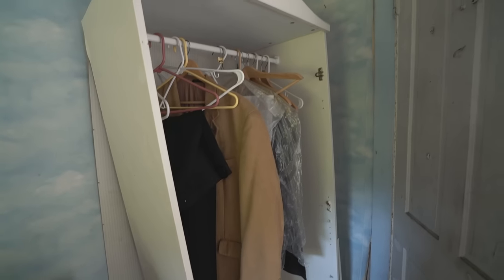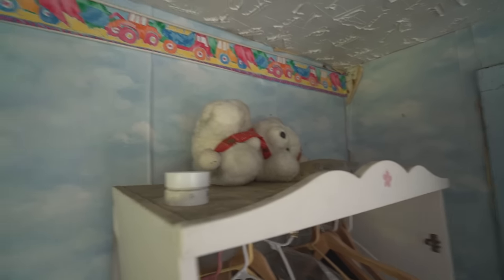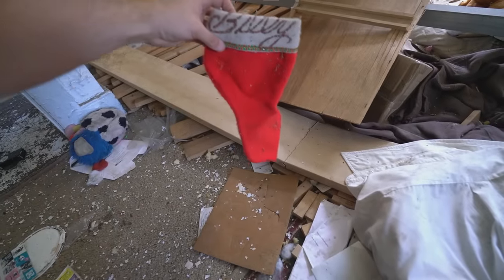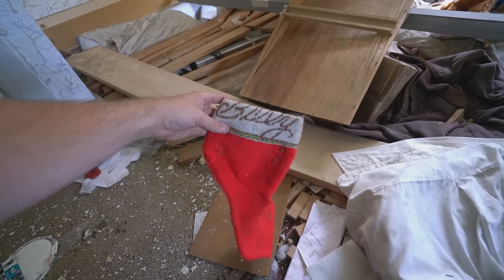Full closet filled with things. Teddy bear. Yeah, you can see the trim. I just noticed that for the first time. Definitely a child's room. All the clouds, too. Wow, so much left behind, but it's all torn up. Oh, you even have a Christmas stocking. Wow, I think it says Barry. I'm not quite sure though.